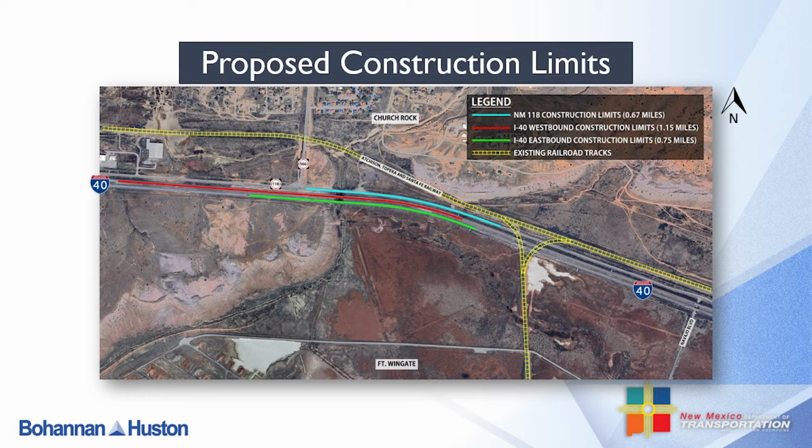These lines represent permanent improvements. Temporary traffic controls will also be set up beyond these limits to allow for safe transitions in and out of the work zones. Also, I-40 and New Mexico 118 fall within what is called a perpetual easement, and all proposed improvements will be contained within this easement, so no right-of-way impacts are anticipated with this project.